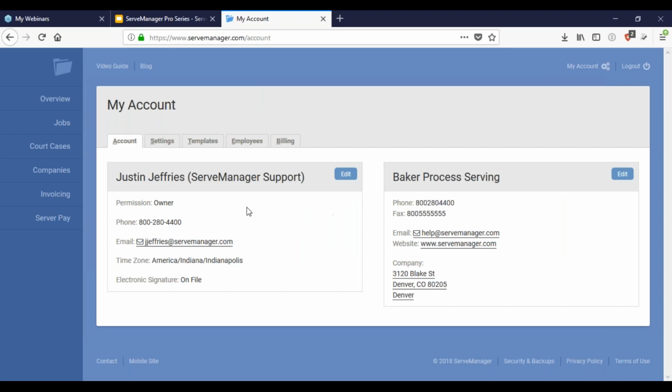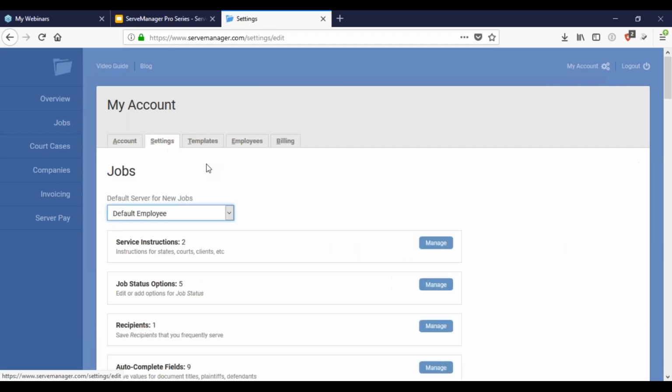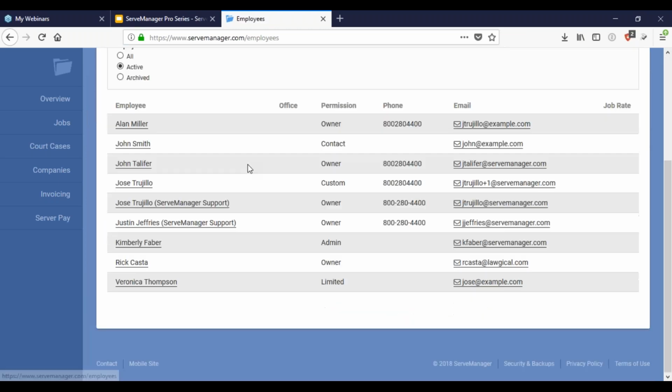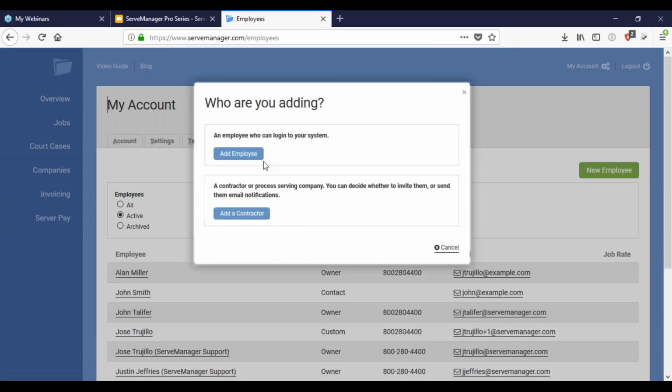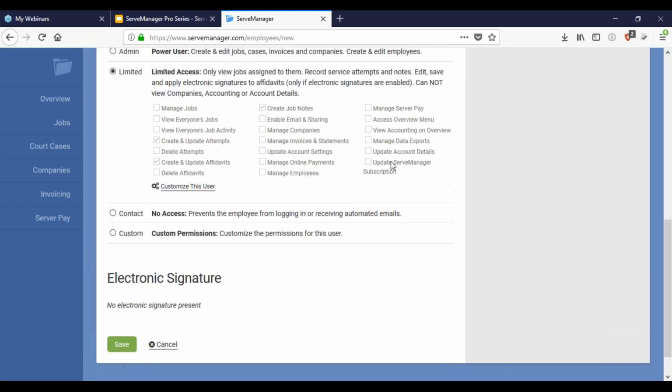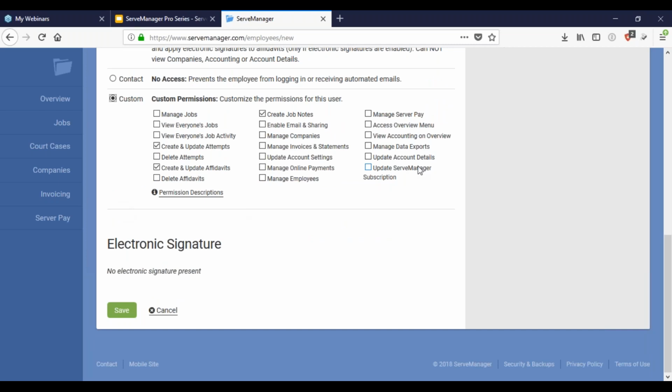No, they don't have access. Employees can't see any of the server pay, but if it's enabled on their permissions, they can. So when we go back into our employee and show you our permissions, we actually have a custom permission for managing server pay right here. And if this is checked, then they'll be able to go in and view payments themselves.